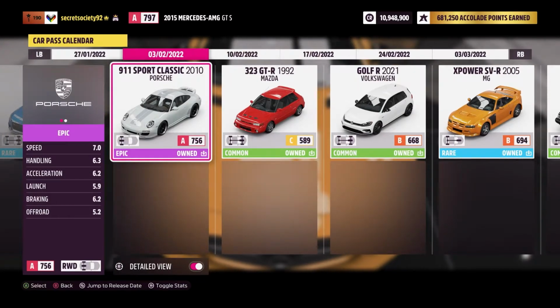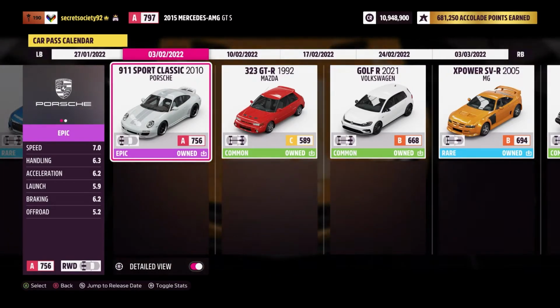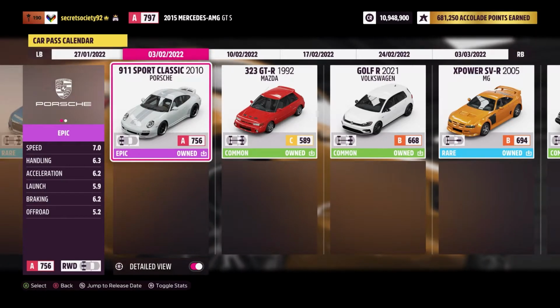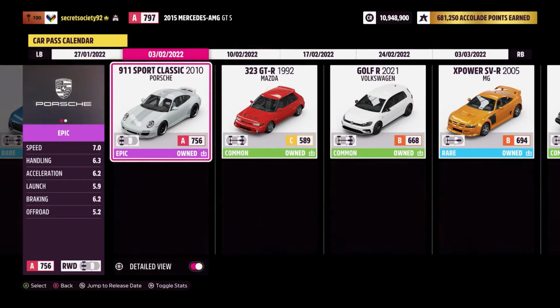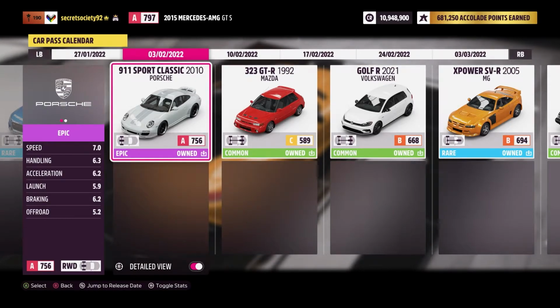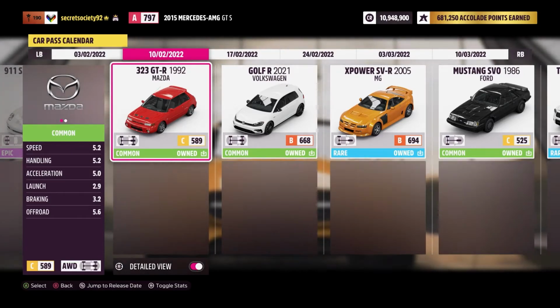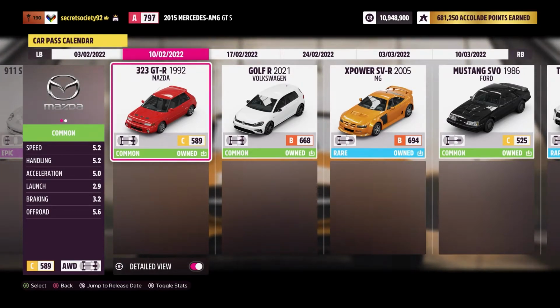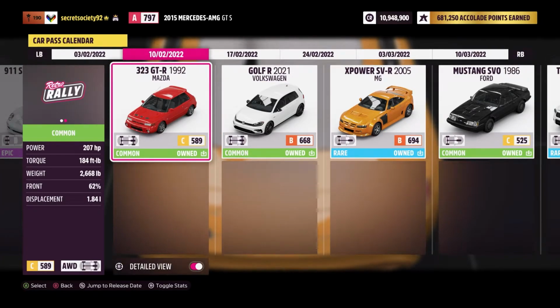Then we have the Porsche Sport Classic. Nice to have this back in the game, in the series, after it being away for a while. Haven't had this since Forza Motorsport 4, so yeah, really enjoyable car. Easily one of my favourite modern Porsches, even though it's kind of aping the classics. Then we got the Mazda 323 GTR, a car that is in some essence like the Nissan Pulsar, but still a really fun little hatchback. Not mega powerful, but still fun.